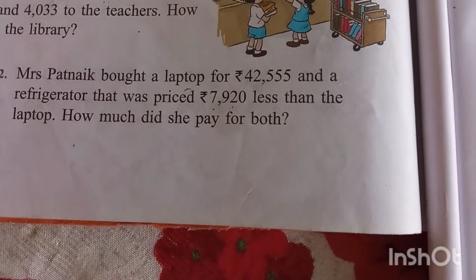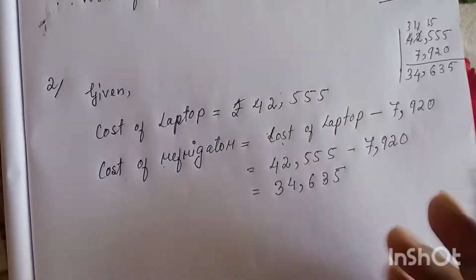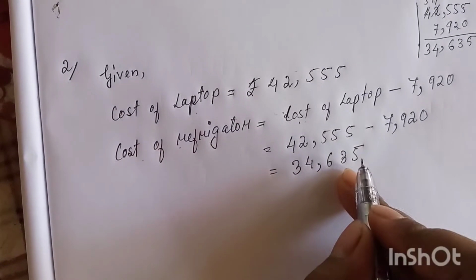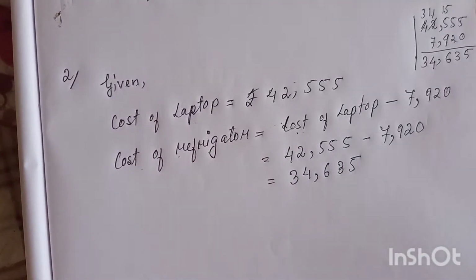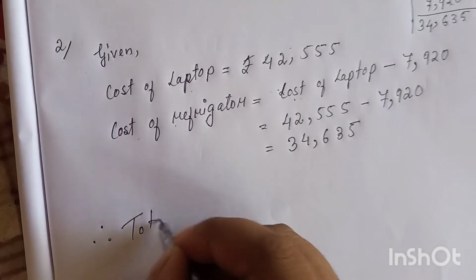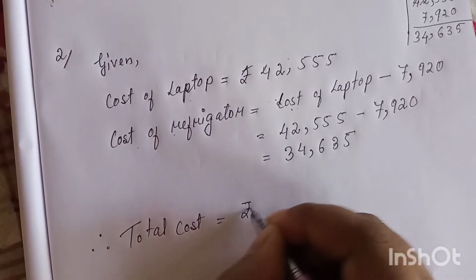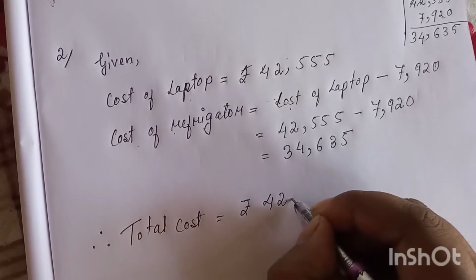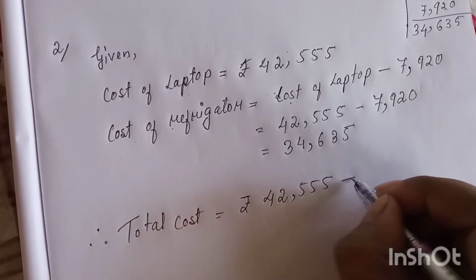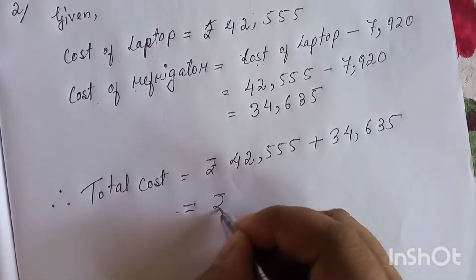So what is the total cost she paid for both, the laptop and the refrigerator? So now we know the cost of the refrigerator, right? It is 34,635. So now the total cost. To find out the total cost, we will add both the prices. So one is 42,555 and the other one is 34,635. Let us find the total cost.